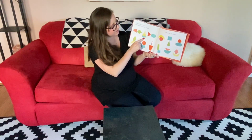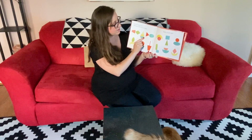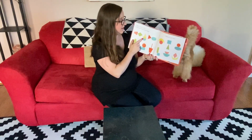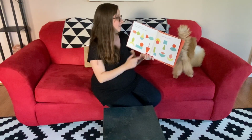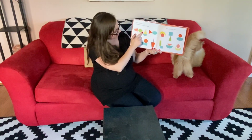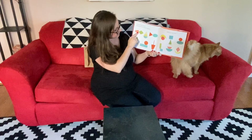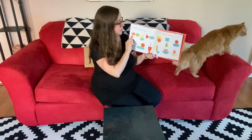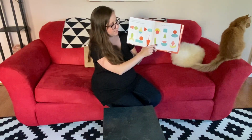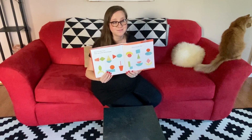So like this one, to me, this triangle with the semicircle looks like an upside down ice cream cone, like a blueberry ice cream cone. But you might see something different in it. And then this one right here looks like a plant in a pot. On its side, looks like someone tipped it over. So there's lots of really cool different combinations of all of these different shapes.